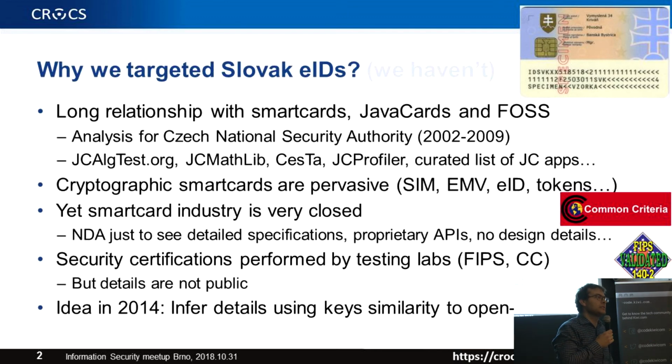Yet, as is very common with the hardware industries, this is a very closed industry. So forget about open source hardware here. Okay, there are some people pushing for that, but for the chips that are deployed en masse, then no open source really. And even just to get the detailed specification, you need to sign an NDA, which I really don't like to do because then it prevents me from publishing stuff and so on.